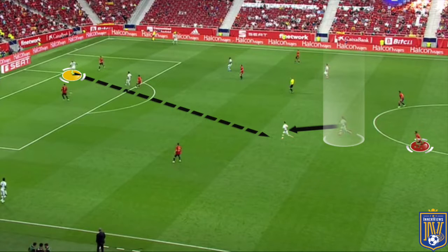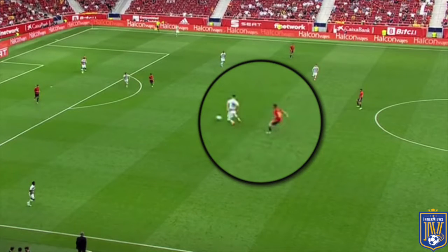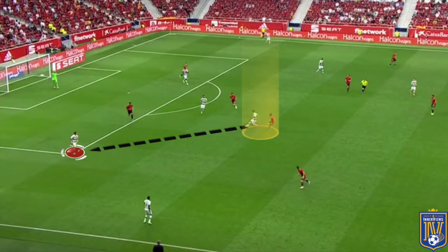Here you can see Portugal bypassing Spain's press, and it's due to Pedro Goncalves dropping off of his marker into his own half to receive the ball. And as you can see, because the pressure isn't tight, he receives time to control the ball freely, and he simply drops it back towards his center back, and that helps Portugal carry the ball higher up the pitch.